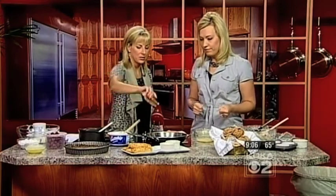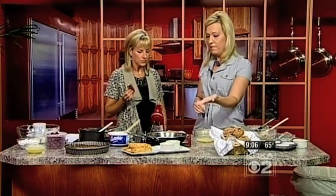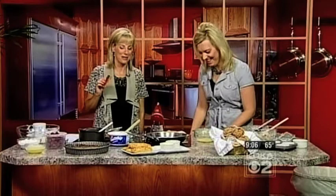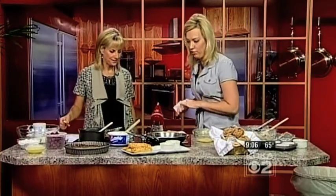And you're serving it with something to dip it in if you want. Absolutely. I have some honey mustard and some barbecue sauce. Whatever you like. It is a little different. I get bored with the same old thing every time, the same old breaded chicken. Absolutely. So I'm going to wipe my hands off here since I was touching raw chicken.